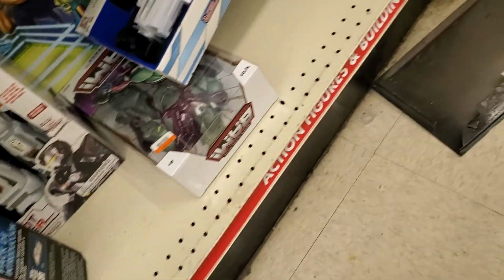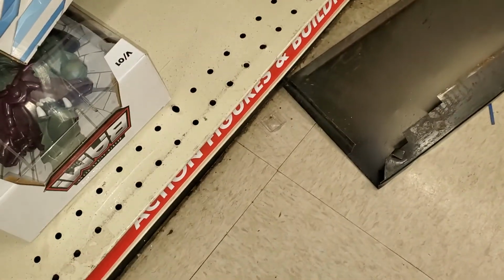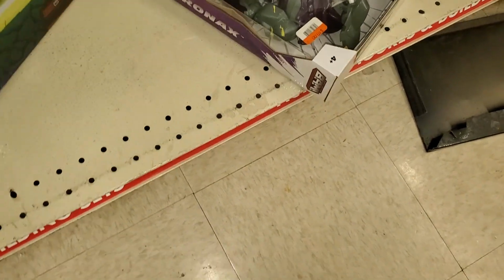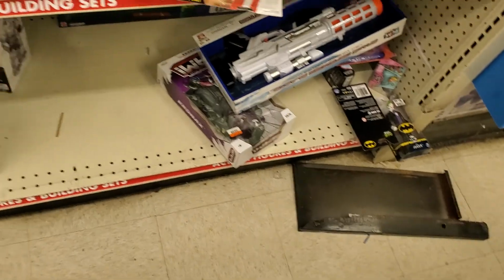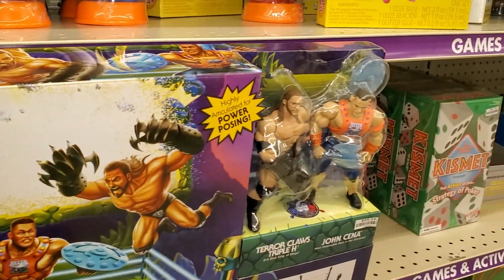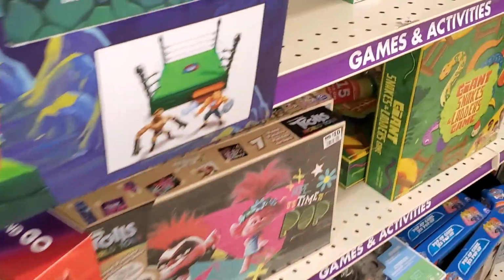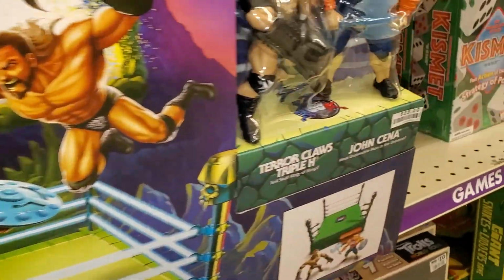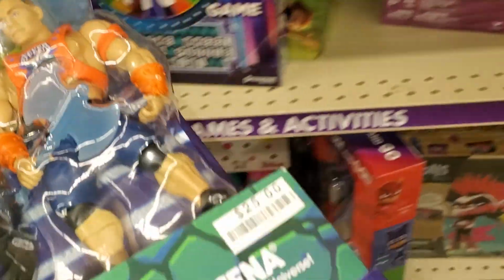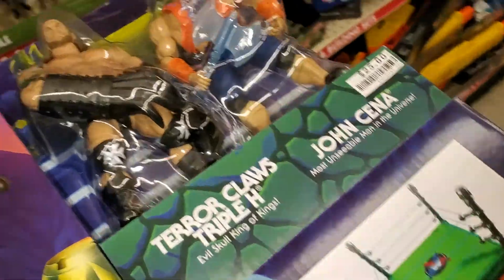Cena Daivari. Hey. Looky here. Grayskull Mania. Only $25. Do not care for either of those figures, but we are going to see what it goes for online.